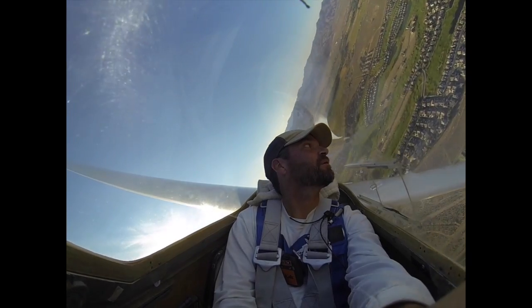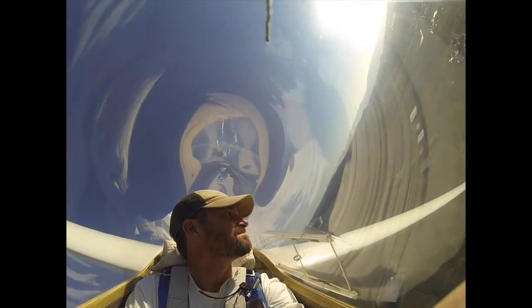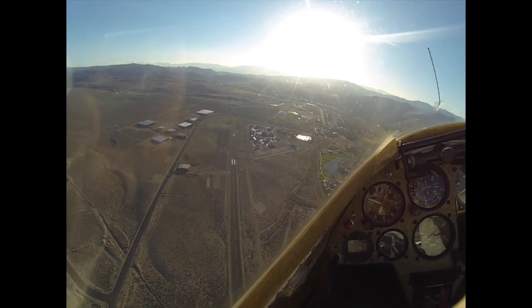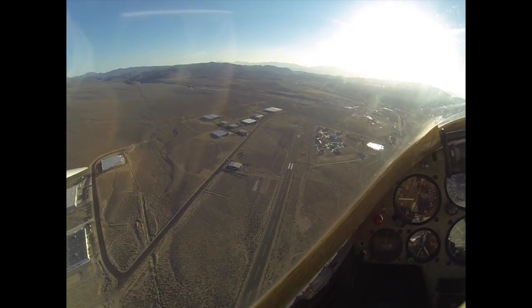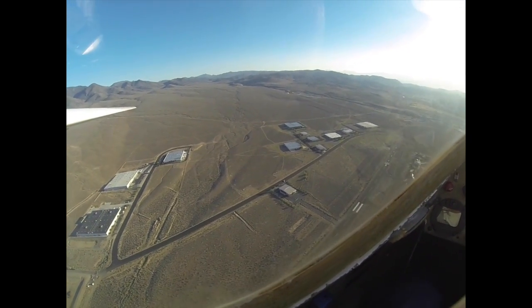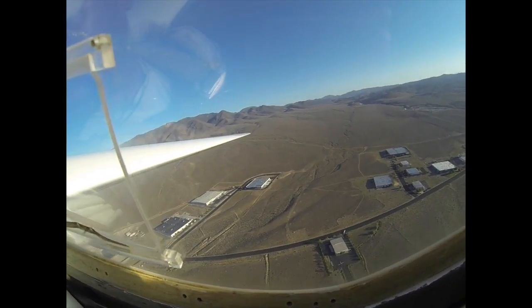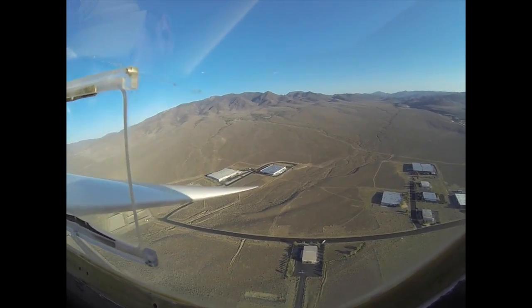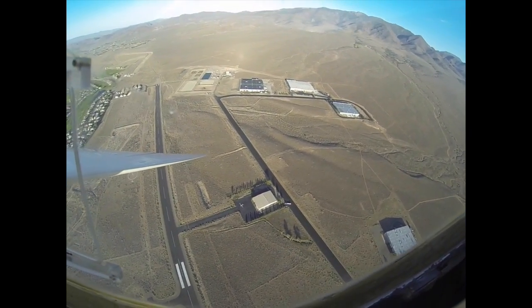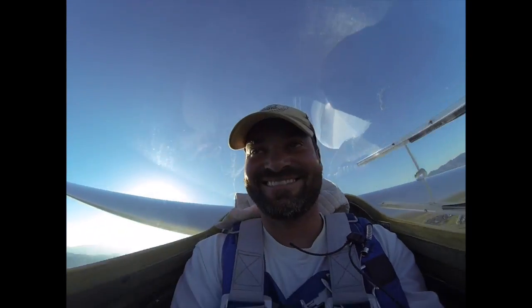Looks like Tom's cruise is pulling up. That's good timing right there. Hopefully there's not a gate. I think there is. They've got people. Alright, I'm gonna go land. Happy.